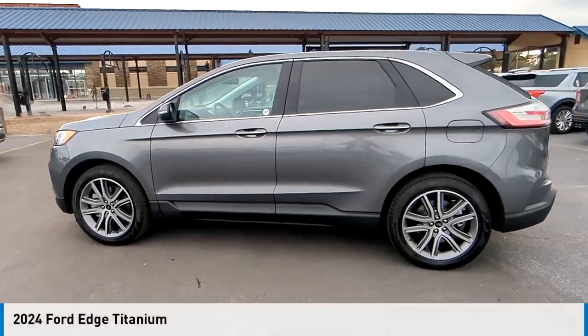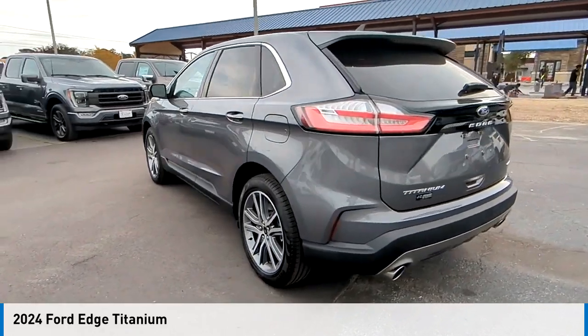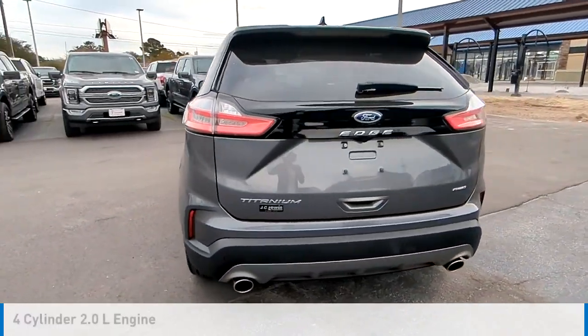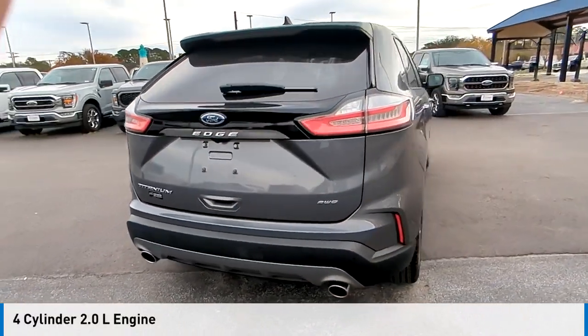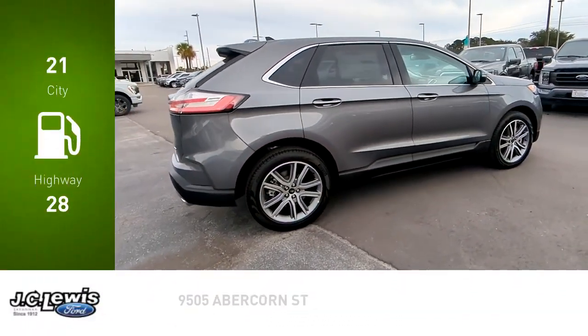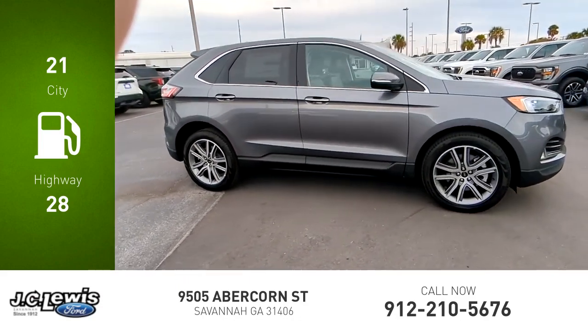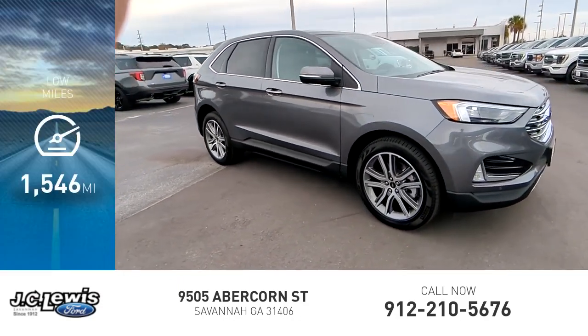Make a great choice today with the 2024 Edge. This vehicle is powered by an all-wheel drive, 4-cylinder, 2.0-liter engine and comes with an automatic transmission. Great fuel efficiency saves you money by requiring fewer trips to the gas station. This vehicle has less than 2,000 miles.